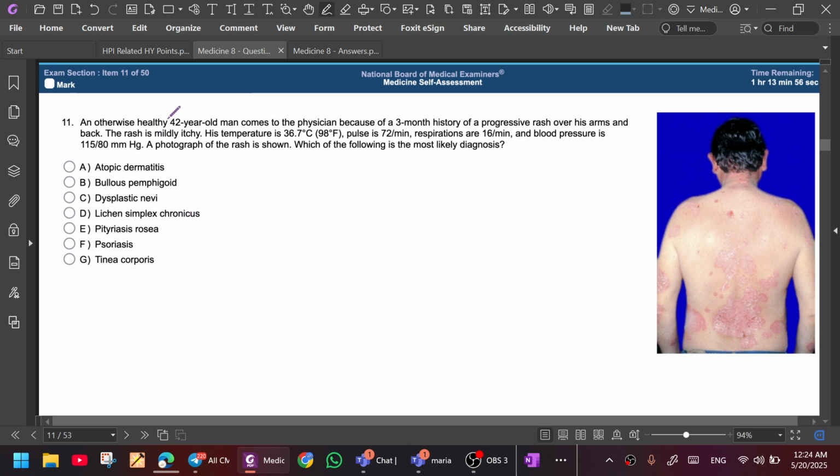Otherwise healthy 42-year-old man comes to the physician, 3-month history of progressive rash over his arms and back. The rash is mildly itchy, temperature normal, pulse 72, respiration 16 per minute, blood pressure 115 by 80. Photograph of the rash is shown. Which of the following is the most likely diagnosis?